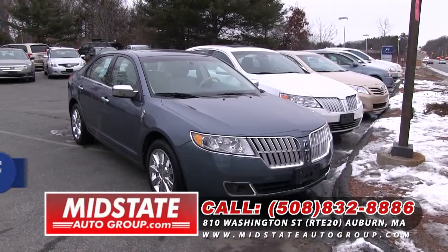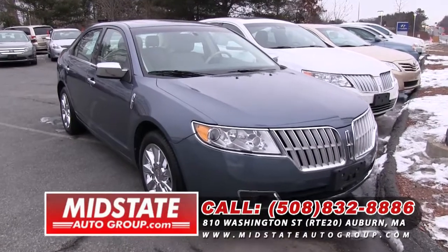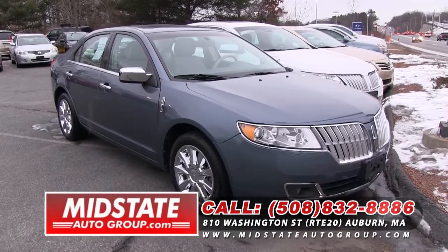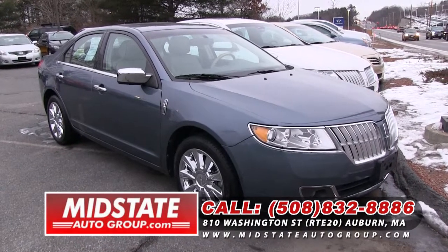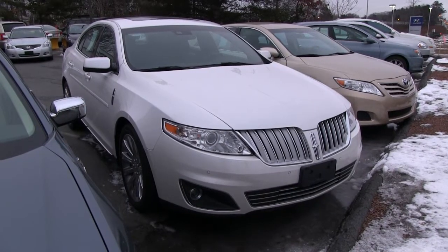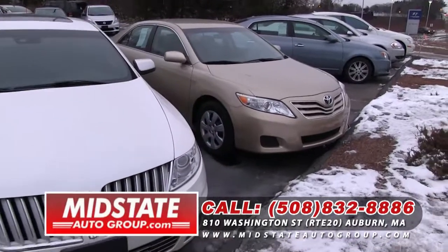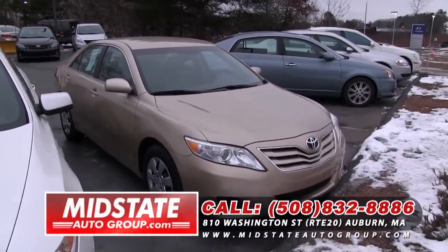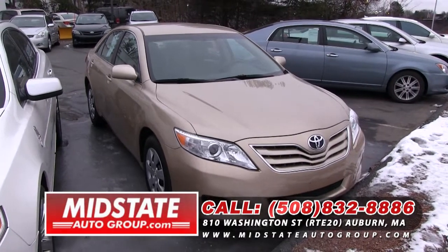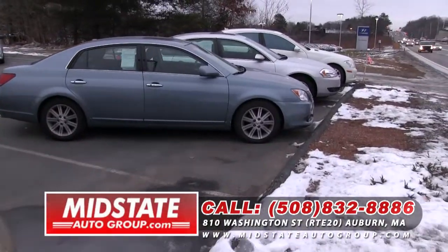Check out this beauty, folks. 2012 Lincoln MKZ. Comes equipped with alloy wheels, moonroof, leather heated seats, backup camera, all-wheel drive. This is a gorgeous color, folks. Come on down, check it out for yourself in person. 2012 Lincoln MKS, followed by another fresh off-lease Toyota Camry, folks. This is the LE version. It's got a power seat, 30-plus miles per gallon, still under factory warranty. Great car, come on down. Followed by a 2009 Toyota Avalon.